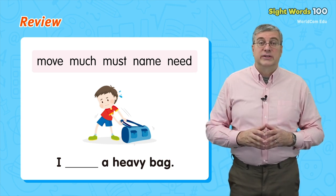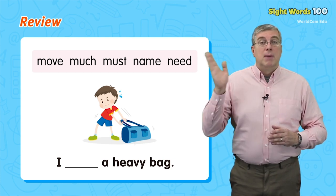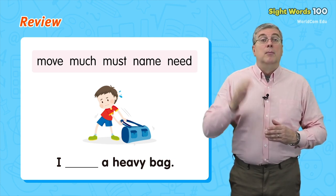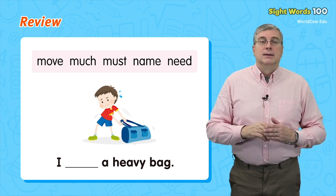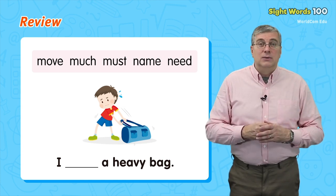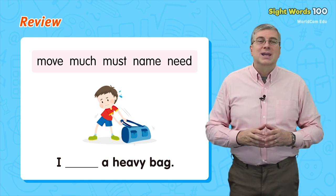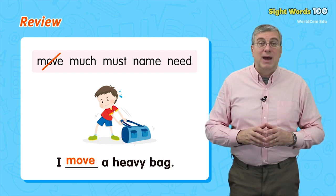Here are our study words. Move. Much. Must. Name. Need. Which one can we use? Yes, we can use move. I move a heavy bag.